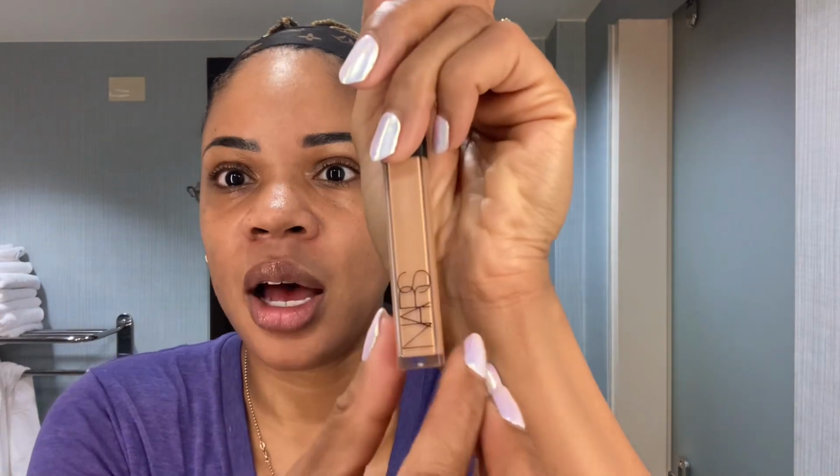I use NARS. The color of this one is Biscuit. It literally is my tried and true. It's the only concealer that I use. I get it from Sephora. I think it's $30, and it is the only concealer. I'm super simple, guys. I can't stress that enough. I'm a creature of habit, super simple, super straightforward.